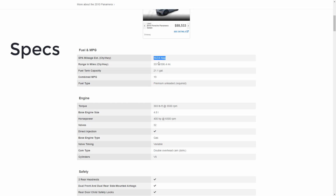On a full tank of gas, they tell you you're going to get 337 miles of range in the city and 506 miles of range on the highway. It's got a 21.1 gallon fuel tank. And yeah, absolutely, you've got to put premium unleaded fuel in this bad boy.